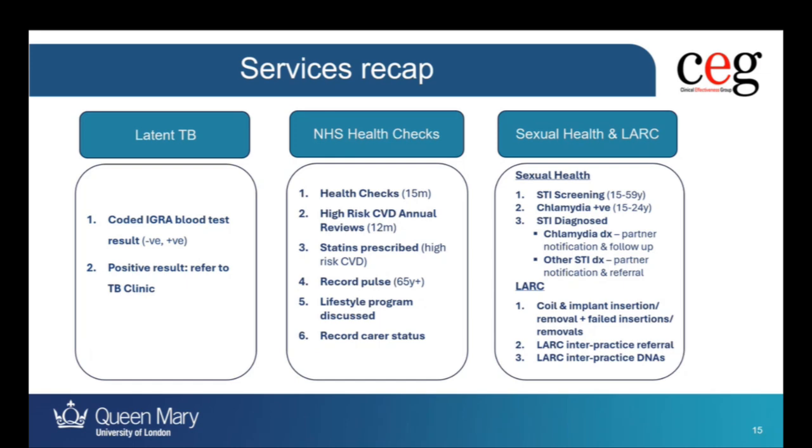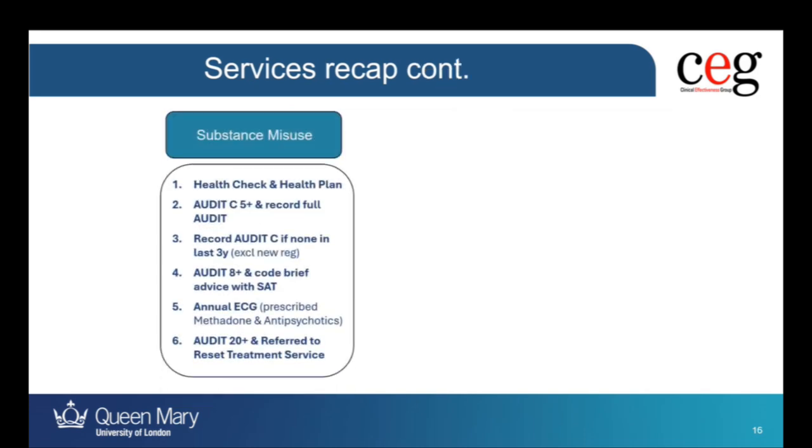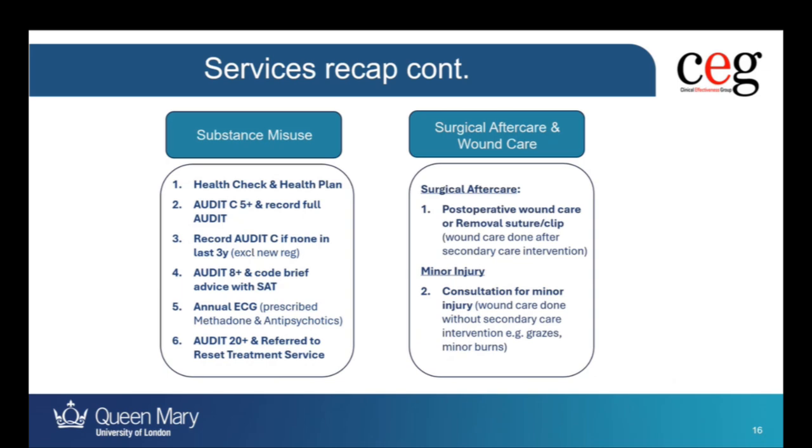And for sexual health and LARC, for sexual health, the template to use is RP Sexual Health, Tower Hamlets. And for LARC, it's the RP Women's Health template. There are also support searches for this, and it's the sexual health and LARC support searches. Okay, so for substance misuse, again, it's the same as last year. The template to use for this is substance misuse and alcohol. And there is also a support search, substance misuse NIV support.